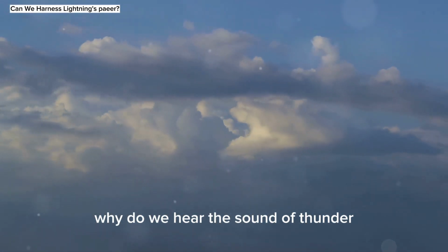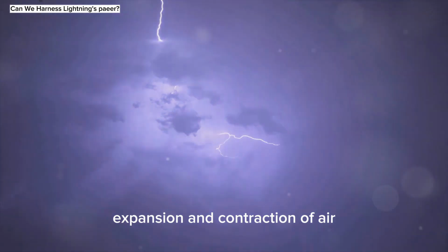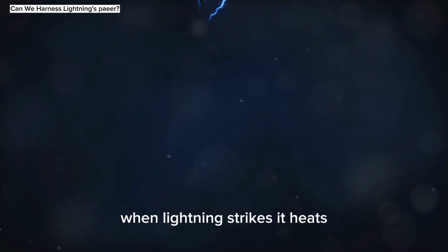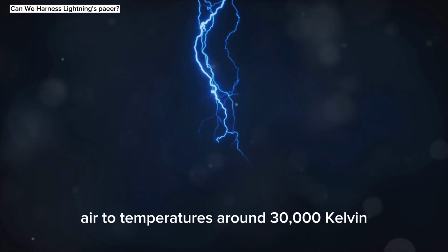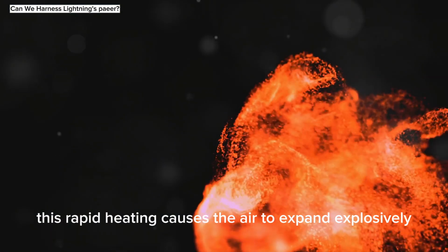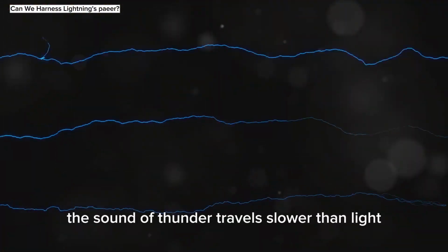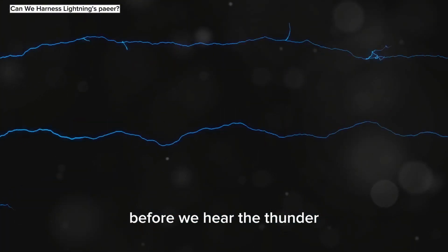Why do we hear the sound of thunder after lightning strikes? Thunder is the sound produced by the rapid expansion and contraction of air heated by the lightning bolt. When lightning strikes, it heats the surrounding air to temperatures around 30,000 Kelvin or 54,000 degrees Fahrenheit. This rapid heating causes the air to expand explosively, creating a shockwave that we hear as thunder. The sound of thunder travels slower than light, which is why we see the lightning before we hear the thunder.